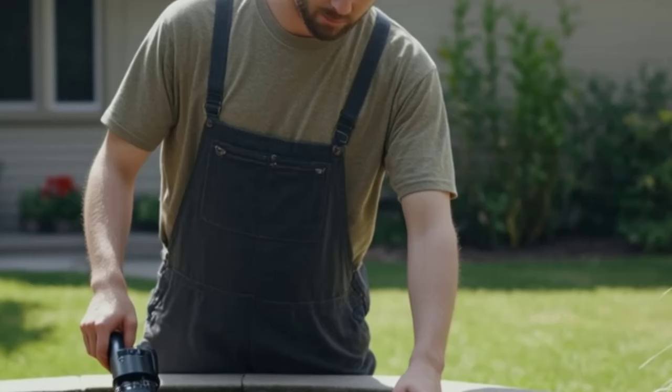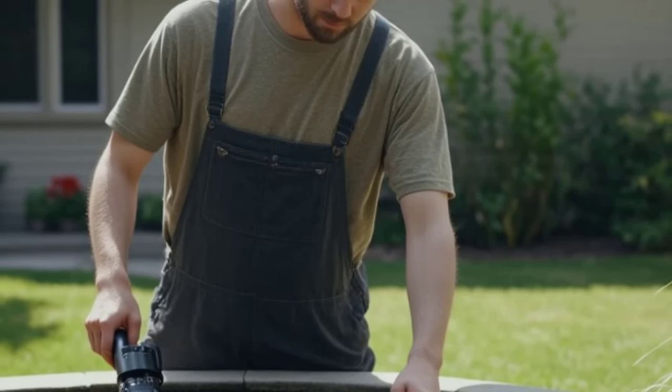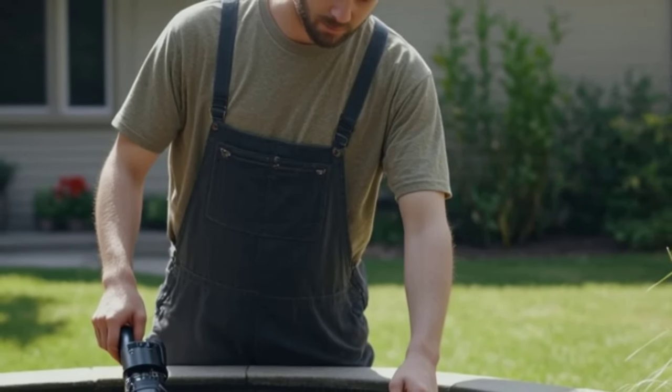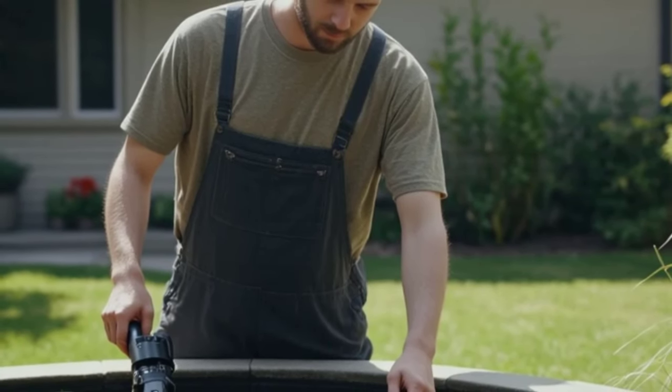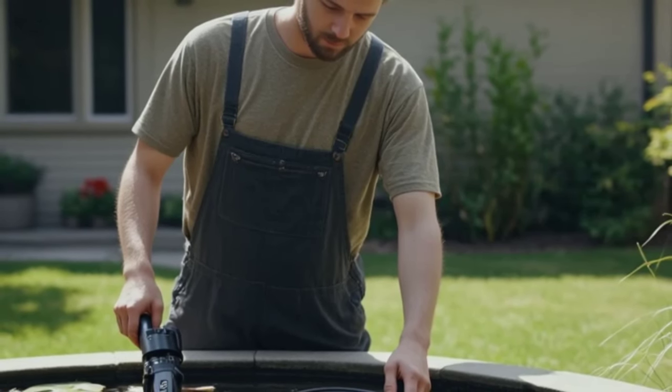Instructions on how to clean and keep your pond clean. To maintain the beauty and cleanliness of your small pond, you need to perform regular cleaning and apply natural water filtration methods. Here are detailed instructions to help you keep your pond clean and free of excessive algae growth.